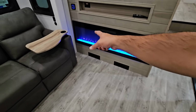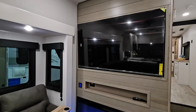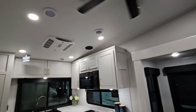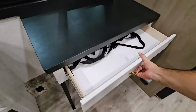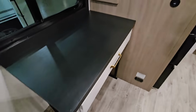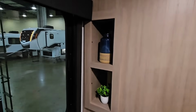Huge, huge, huge fireplace right there, as well as a giant TV on the wall with kind of a shiplap wood design behind it. Whisper quiet air conditioning system. Have the ceiling fan going. I love the fact that they give you a desk here. This is really nice. Then you got some power over here, plus you have power down there as well. Then you have a little bit of storage there on the side.